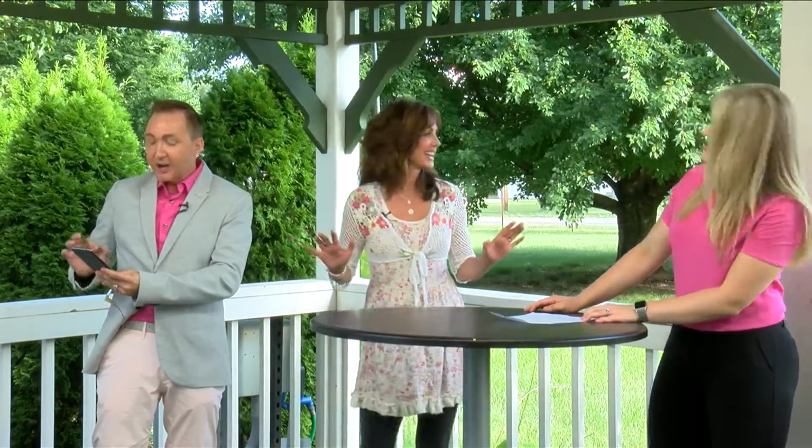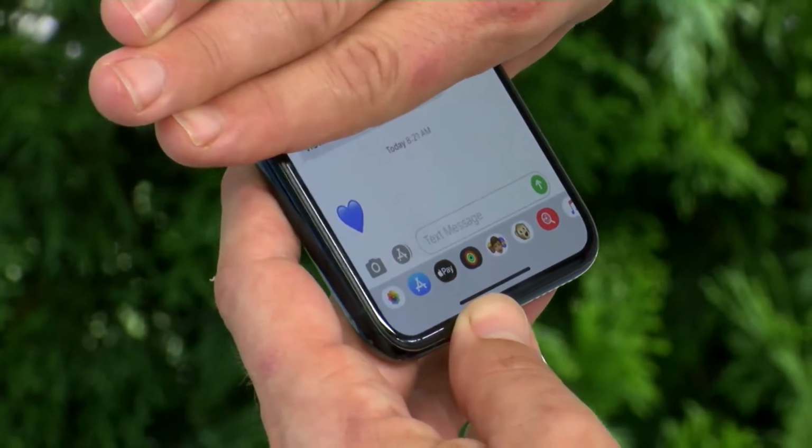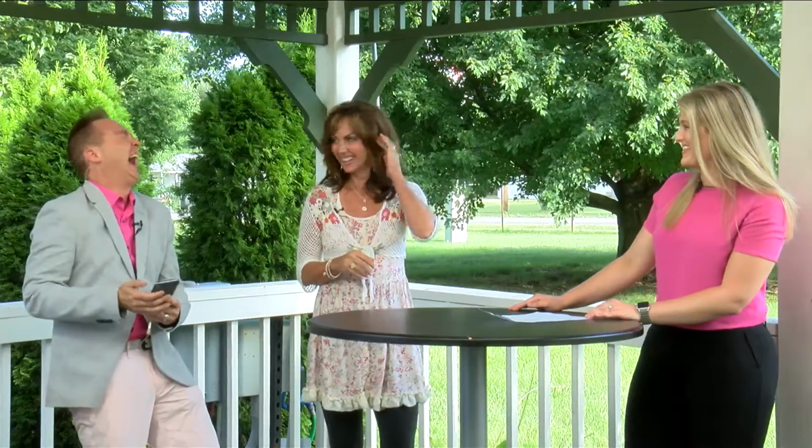Gage just sent me a blue heart. I feel very awkward right now. I don't know if I can show this. I'll show it. I don't want to reveal our private text, but I just got a blue heart from Gage. Oh, that's hilarious. Okay, I'm sorry.